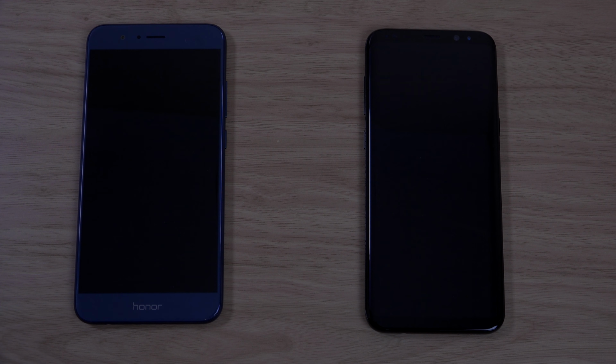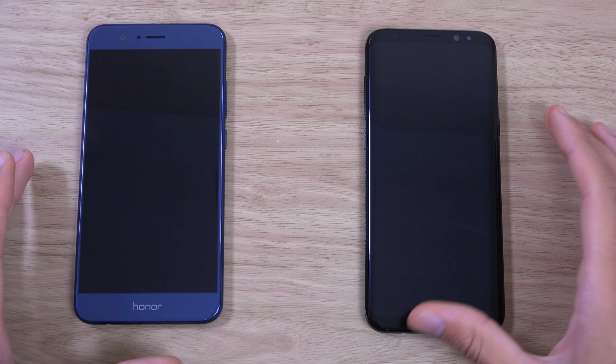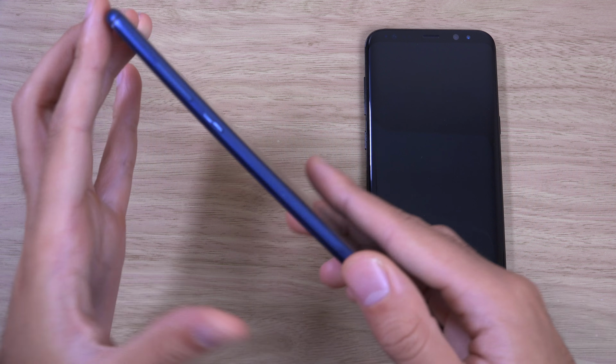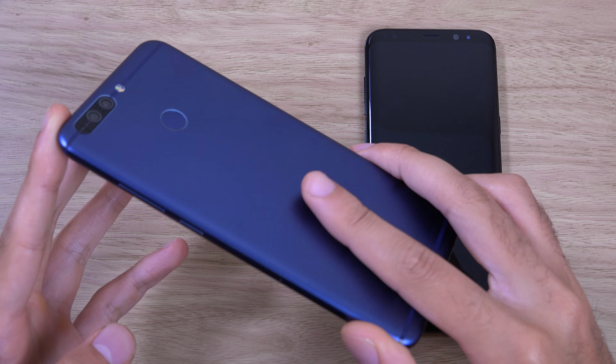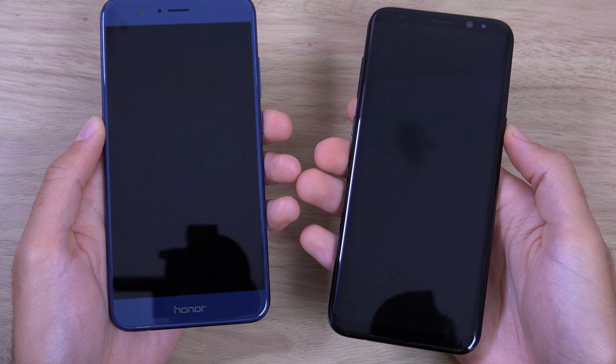Hey guys, so I wanted to compare the Honor 8 Pro from Huawei with a Galaxy S8 Plus here to see how the phone does stack up. It's got some nice specifications, 6 gigs of RAM, Kirin 960, and not a huge price as well, so very affordable flagship here, and we're going to start them up at the same time.